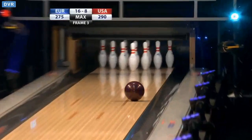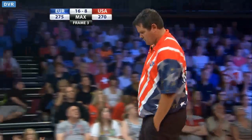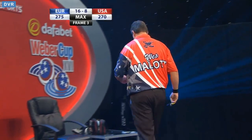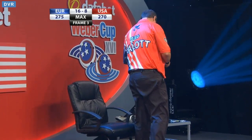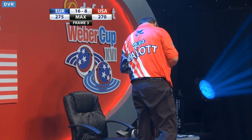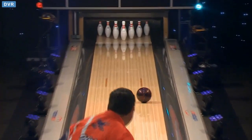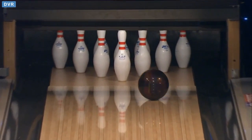Williams has a double, Malott working one, and doesn't get it. That's been the troublesome pin for Wes Malott, that ringing 10 in the corner. Yeah, it's all to do with the angle of the ball. It enters that 1-3 pocket. The ball goes in behind the head pin. It's just a bit too deep. Consequently, leaves that corner pin standing.